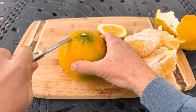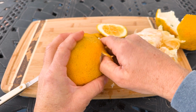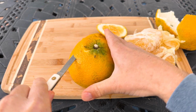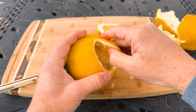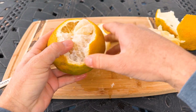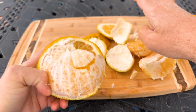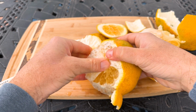All right, now I want to see the difference between one that's been chilled and one that hasn't. And for this one, it's not very easy to peel. There we go. Okay.